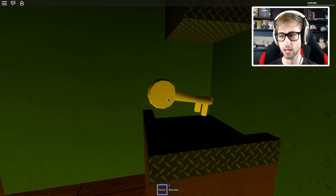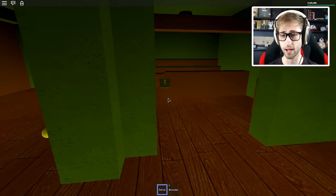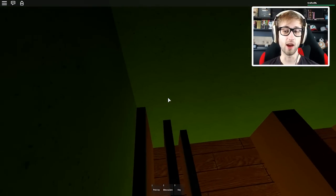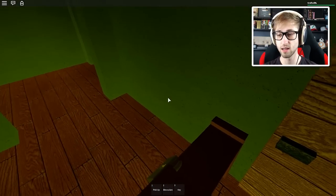Okay, how about this lock? Does the key go in this lock, perhaps? No, it doesn't want to do that. Can we pick up the key? There we go. We now have the key. Open the lock. No, doesn't work. Can we go in? We can go in anyway, though, into this bizarre oddity of a room that makes no sense. But we can't get out.